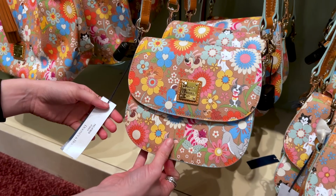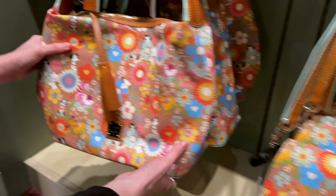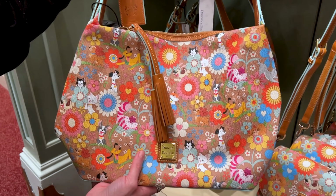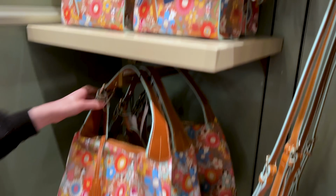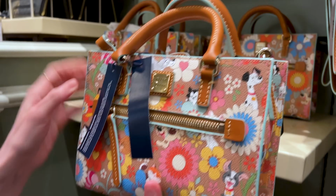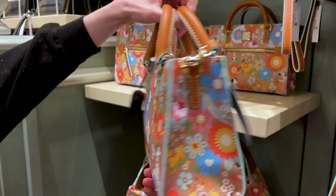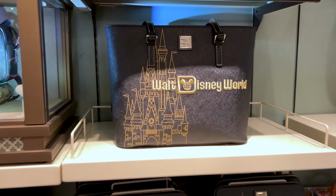Oh gosh. This collection has a lot of bags. We got the satchel for $248. We got this shoulder bag for $298. I actually really like these. Oh, look at Duchess. And then they also have this smaller crossbody slash handbag for $248. This collection here matches the collection we just showed you for Walt Disney World.